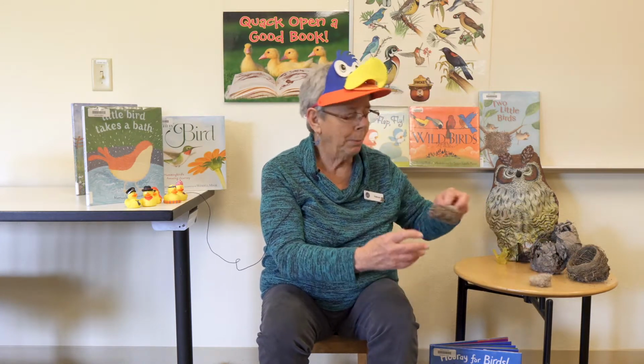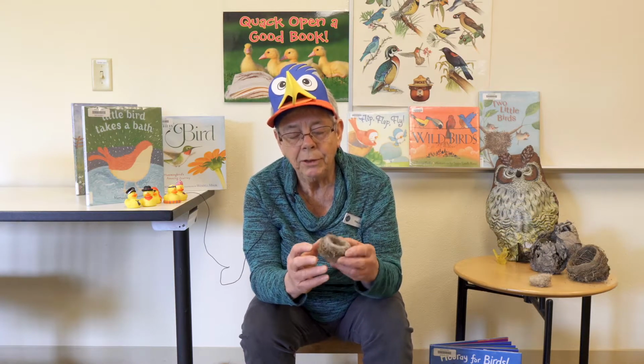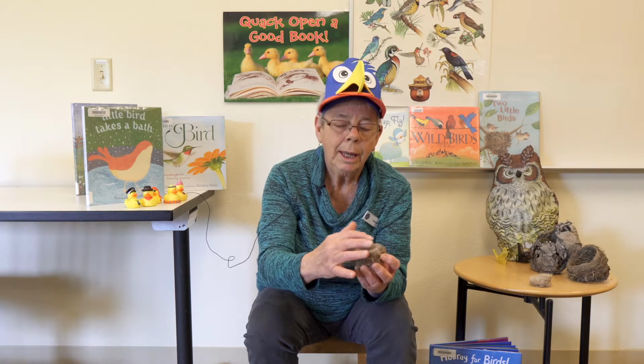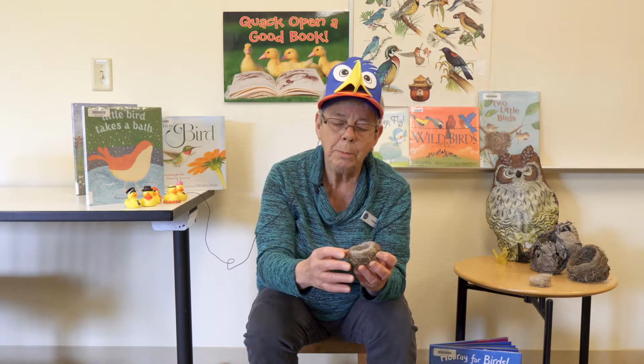This is another hummingbird nest. It's made out of a lot of things, and the very rim right here is dog hair. And it's just to make it super soft for the babies after they're born.